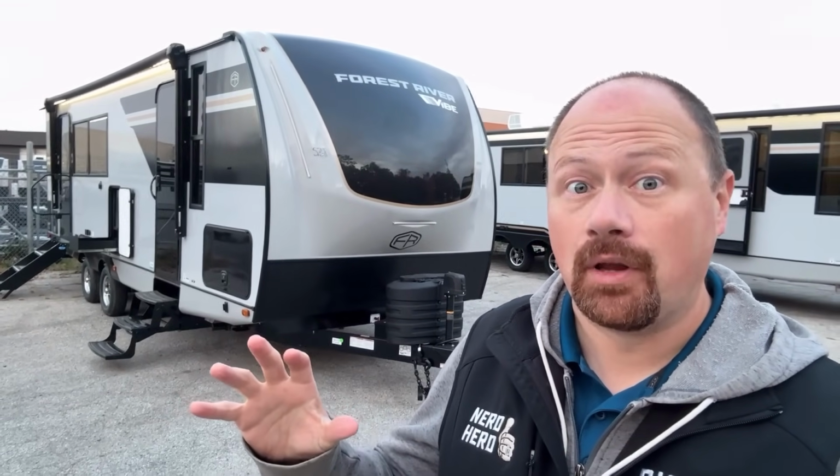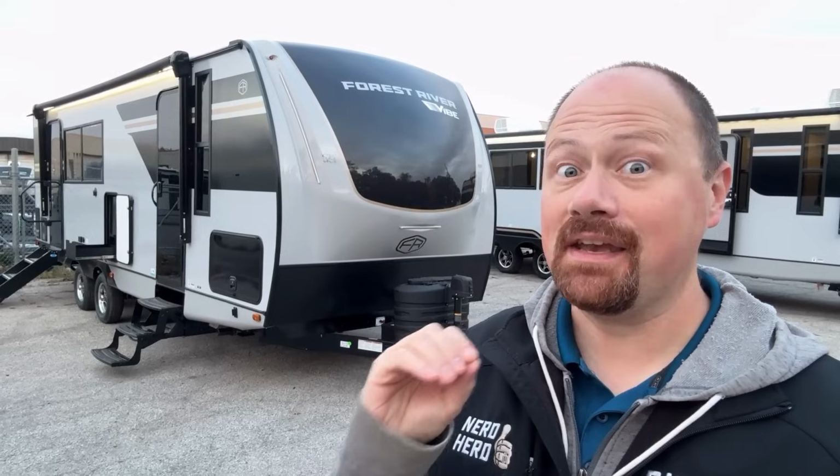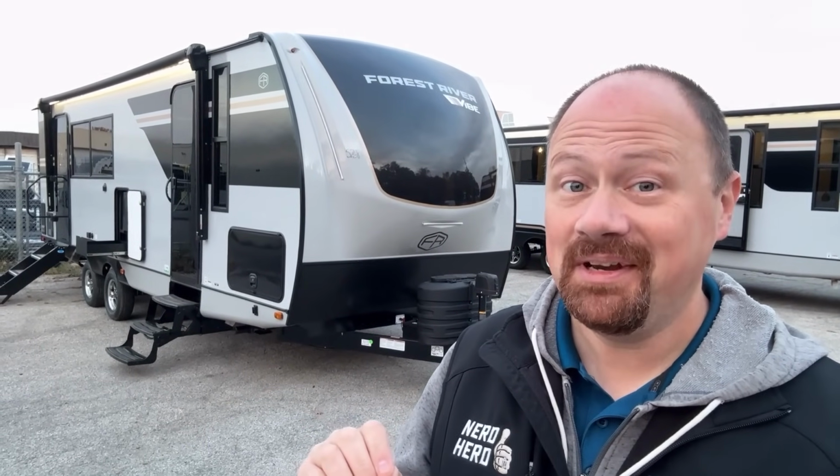This is a really good example of why you should ignore the letters in the model number, because this is an RB, but it's not a rear bath. In fact, I don't know that I've ever seen anything quite like it. You need to check this out.